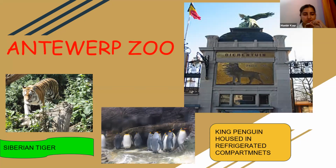You can see a few pictures over here. So the Antwerp Zoo is a zoo in the center of Belgium, which is located next to the Antwerp Central Railway Station. So if you travel from the railway station, you will find the zoo really nearby. It is the oldest animal park in the country and one of the oldest in the world. Okay, so this is the oldest park you can see in the world. And that was established on the 21st of July back in 1843.